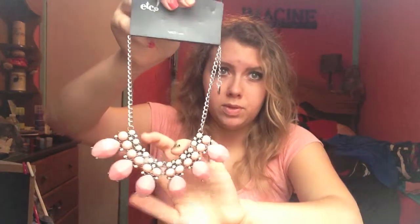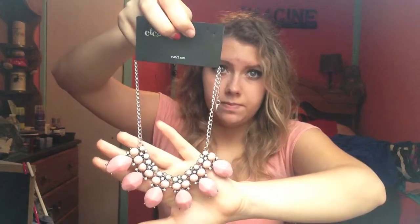It is like a bubblegum pink with little mint bubbles at the top of it. You can see that. So I just thought it was very pretty and would be a good addition to the rest of my necklaces. And it was silver because a lot of the statement necklaces that I got are gold chained instead of silver. So, you know, gold doesn't go with everything.